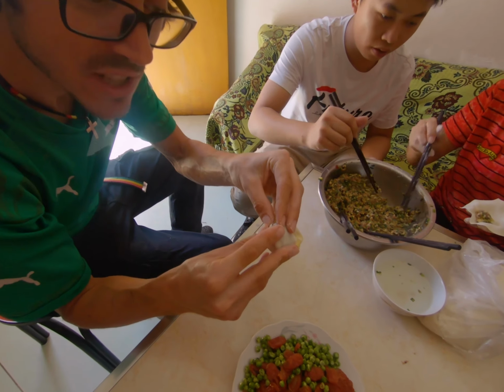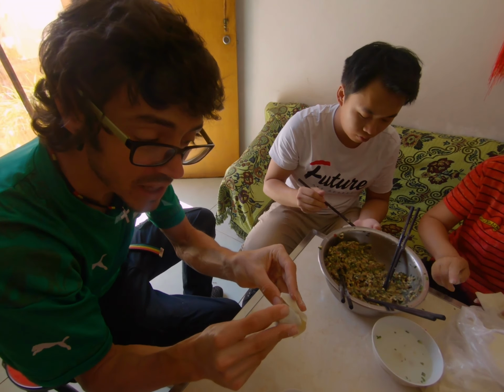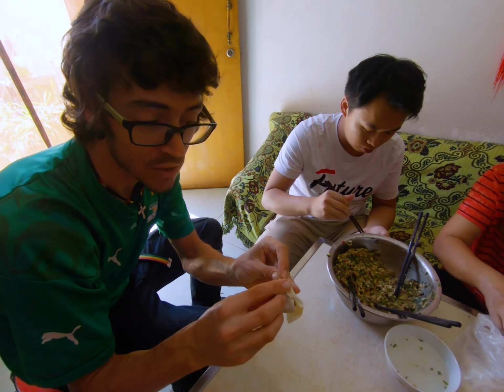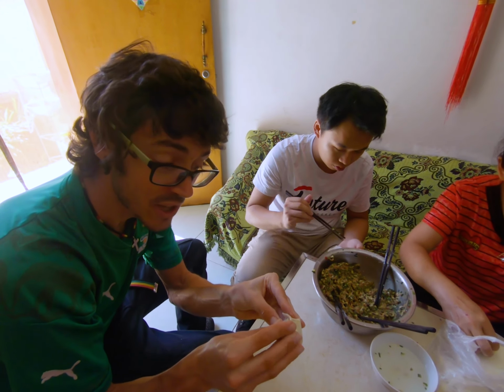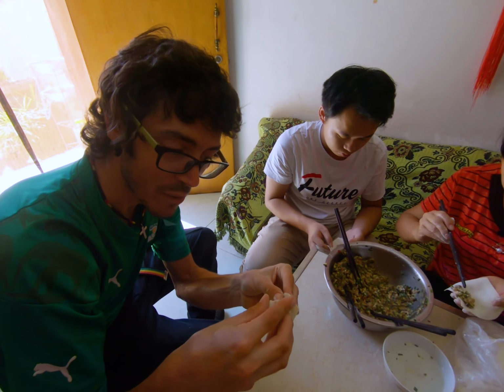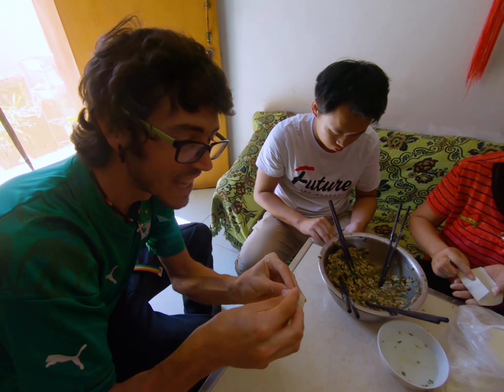So the important thing is you don't leave any opening. It's not important how much filling you have inside or really your style of folding. You just gotta get it so it doesn't break open and leave a bunch of pork floating around in the bowl.